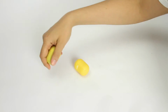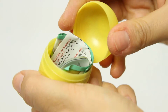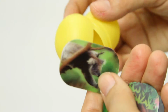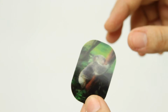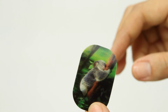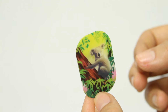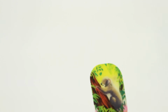Which one should we do now? This one? Oh, this one. All right. What's this? Wow! They are stickers. It's a dancing koala. The stickers kind of move a little bit when you change your view. They change position a little bit when you look at them in a different direction or move them. I'm eating. No, I'm not. Ha! Magic! Awesome!